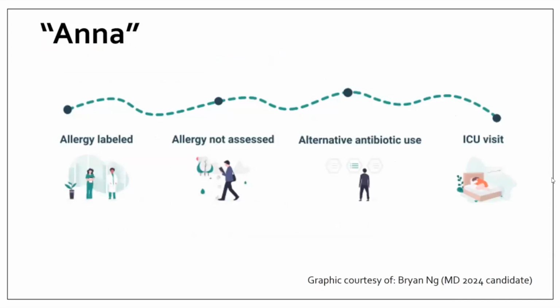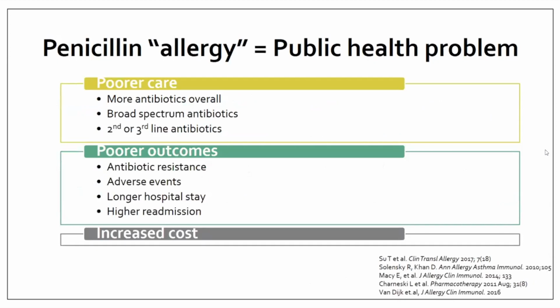So Anna could have possibly been treated effectively with penicillin, but she wasn't. Now, I know that the risk of C. diff is always present with antibiotics, but perhaps we could have prevented her ICU visit by using the most appropriate antibiotic and avoiding clindamycin in her case. So she's really the impetus for all of this work that I've done with the whole team in the last few years. We know that penicillin allergy, when erroneous, is a public health problem.